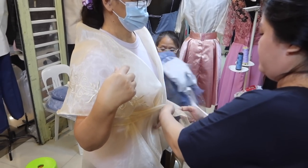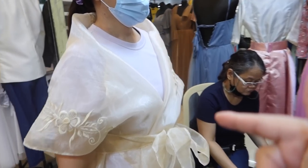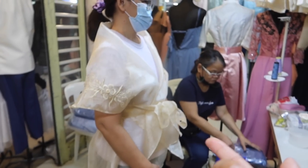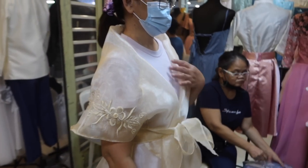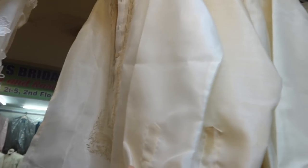Mama's turn. Since tapos na ako, ayan naman si mother naman. So we call this panuelo. Mama already has a gown. She just needed a panuelo para very Filipiniana. That's the motif. Ano yan, miss? For my civil wedding. Ayan, they also have barongs.